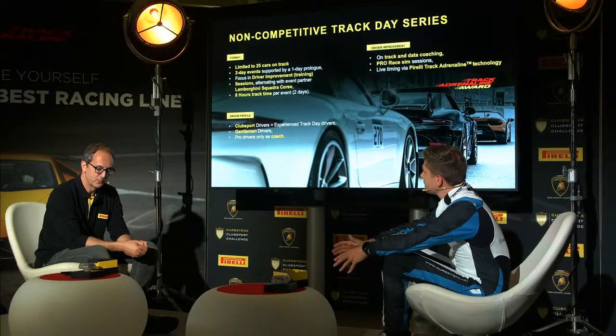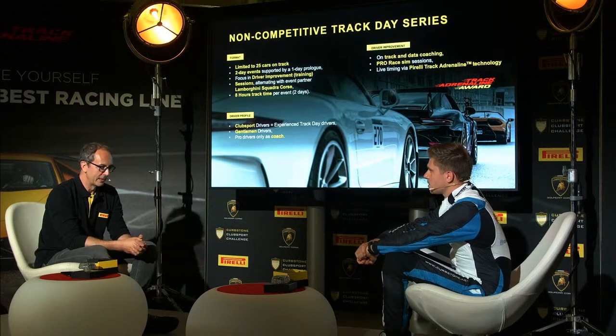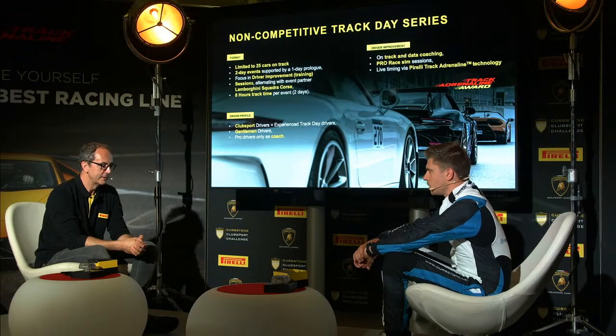Most track days are 1 day. Now we've come up with a solution. We do 2-day events, and we are limiting the cars to 25 cars on track. Okay, that makes a difference. Yeah, it makes a big difference. We are creating a bit of space, literally, on the track, for every driver to really focus on driver improvement training. That's what this is about. They get 8 hours of track time spread over the 2 days.